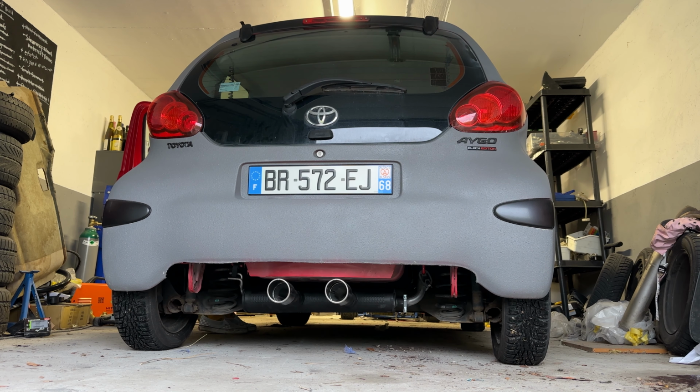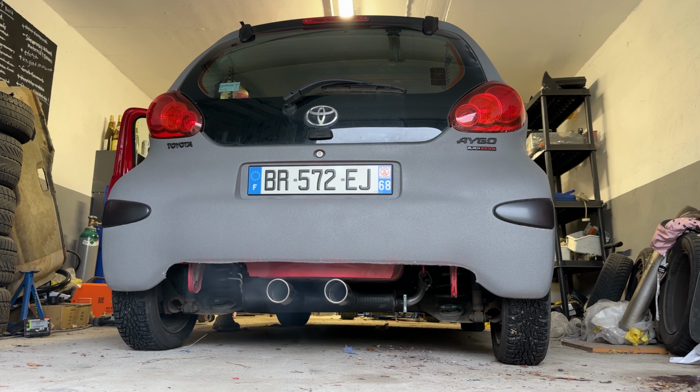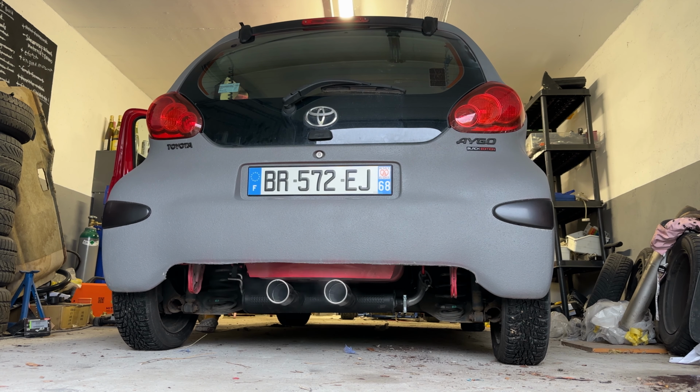Cold start. Yes, so I kind of wasn't expecting that. It's way deeper than I thought it would be, and I don't know if it's blowing or not. So I'm going to go check under there and see if it's blowing, and then we should probably take it for a drive and see if it sounds different, a lot different.